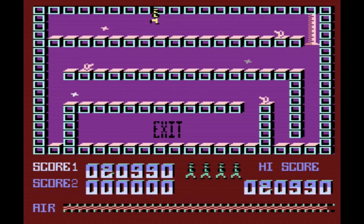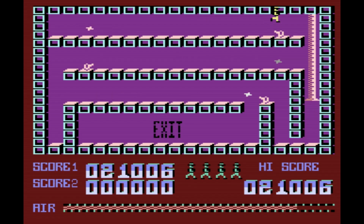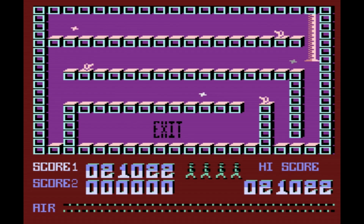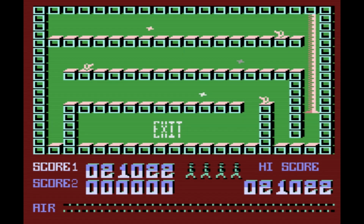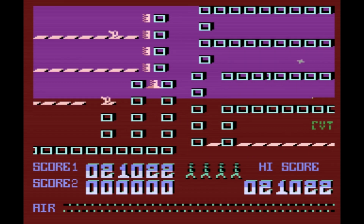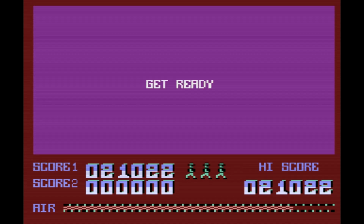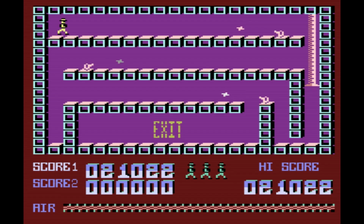Not the first time you play, you've got to work out which order the switches need to be activated in so you can progress to where the exit is eventually going to be. But yeah, once you've nailed it, you've got to get a bit of a move on. The levels are pretty varied, and obviously they get harder as each one goes by. It's a really, really good single screen platformer, I think. So what do you guys think of it?